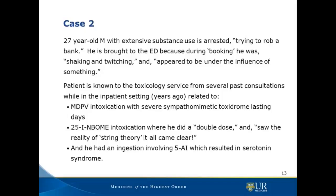Years ago, the first time I met him was related to a very severe MDPV intoxication with severe sympathomimetic toxidrome lasting for days. He then had a 25I N-bomb intoxication where he double dosed, and I remember his quote during the admission, "saw the reality of string theory. It all became clear." This was in the midst of very florid hallucinations, tachycardia, and dilated pupils. He had very dramatic symptoms from a double dose of N-bomb blotter. And he had an ingestion involving 5-aminoindane, which resulted in serotonin syndrome. He was kind of a connoisseur of designer drugs.